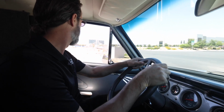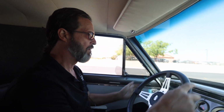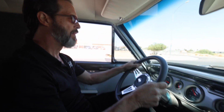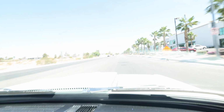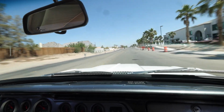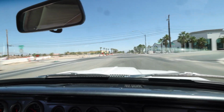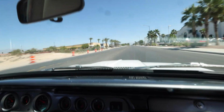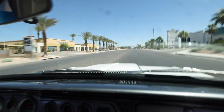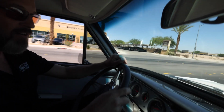Back on the brake. All right, I'm gonna hit this gas pedal, off we go. Whoa. Air conditioning really works great. It's all pushing through the car right now. Windows are down. If I let go of the steering wheel, it wants to go to the left. Kind of really hard.